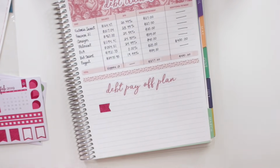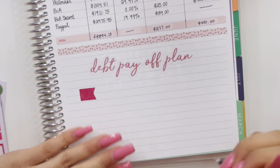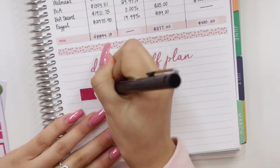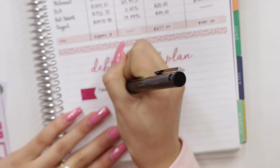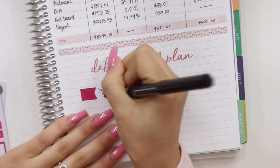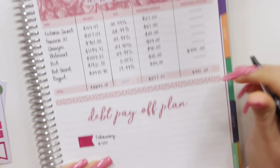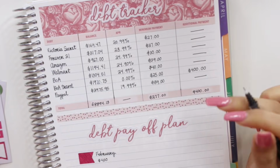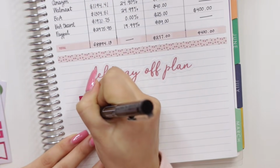So for this, let me bring you guys a little bit in. For February, like I mentioned last month, I was going to have additional income of $400. As you guys saw from my additional payments, I did use that for $100 towards my Bank of America travel card. So I'm just going to put it right here.